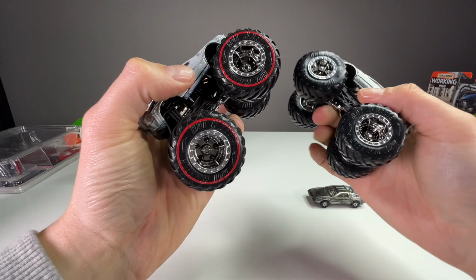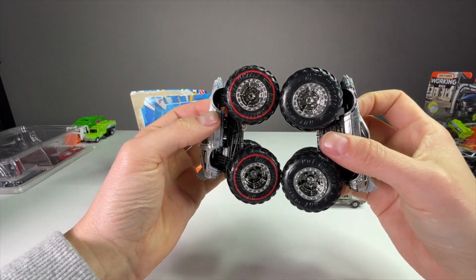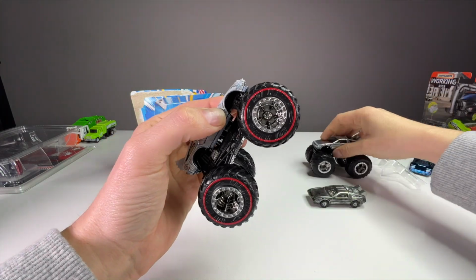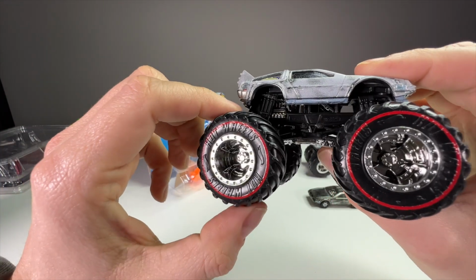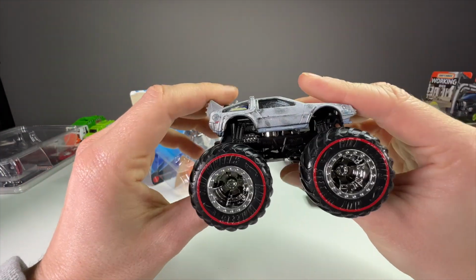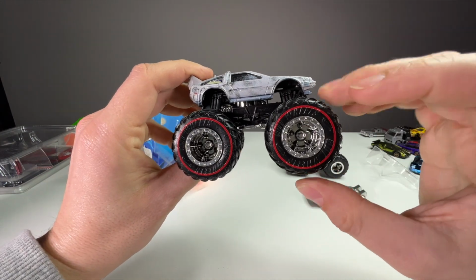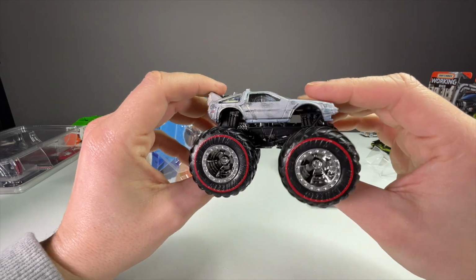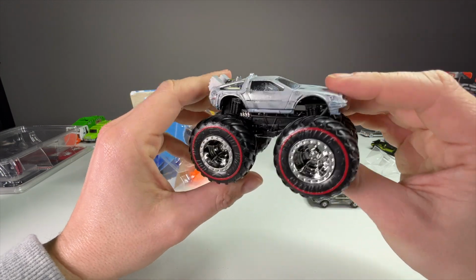So they do have the same wheels. They're like 5 slotted wheels, I guess I would call them, or 5 spoke wheels, even though they really don't have slots or spokes. I don't really know what to call them. But this version does have the red line tire to signify that it is a treasure hunt. So Hot Wheels has been adding this to monster truck treasure hunts to signify that it's a treasure hunt. The first like 2 or 3 did not have that, and then they started doing it so they're a little easier to spot, I think.